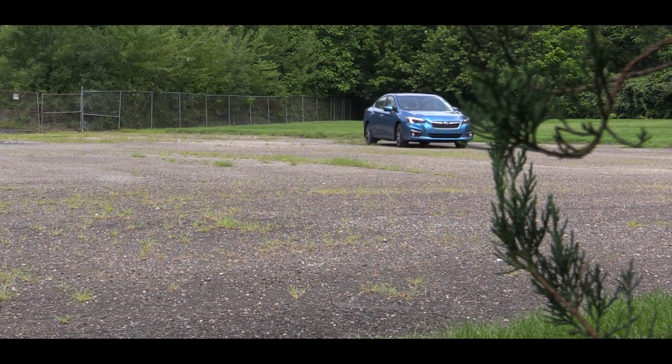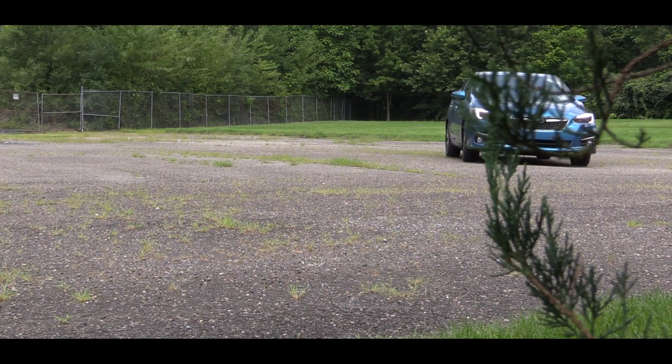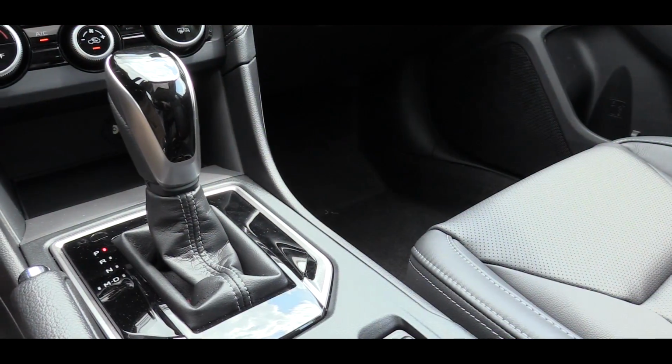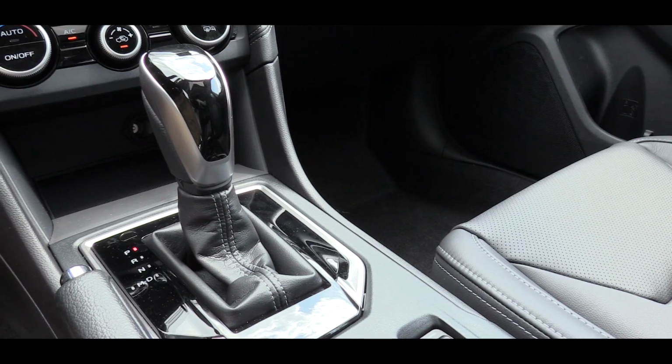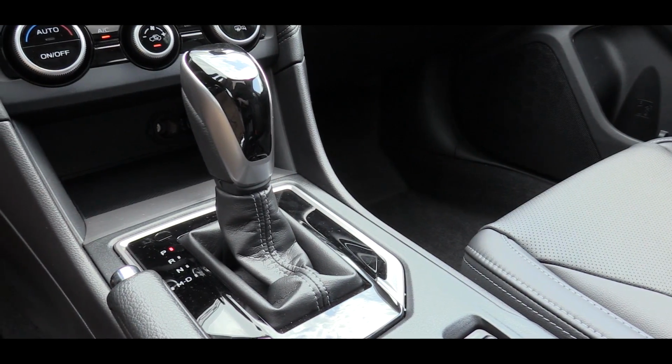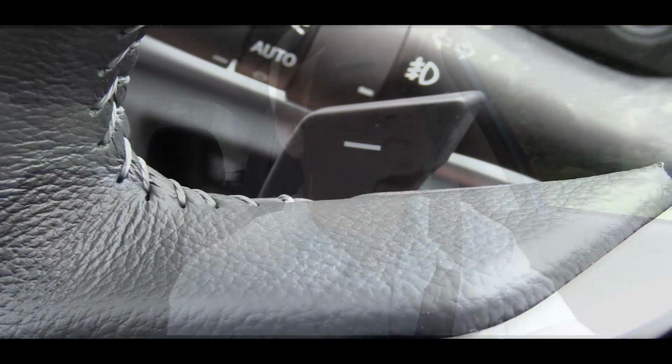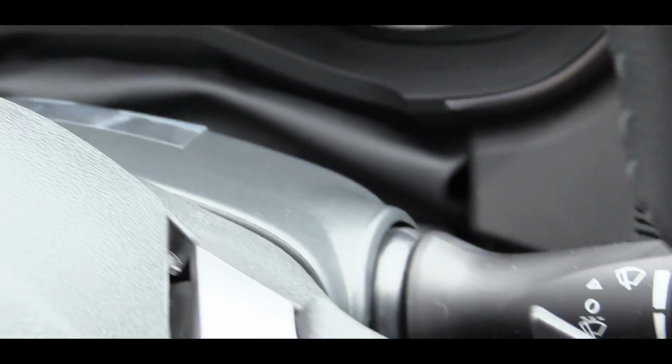And that power is sent to the ground through a 5-speed manual transmission for the base and the sport trim levels that will come standard, or the Lineartronic CVT for the premium and limited trim levels, and that is optional on the sport, and that is the one we have today. And by the way, that one will come with paddle shifters as well, so of course we will be testing those out in a little bit.